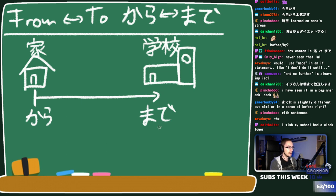Gakkō made. Okay, so this would be the full thing, right? Ie kara gakkō made aruku, to walk from the house to the school. But there's some other scenarios in which we may use made or kara.